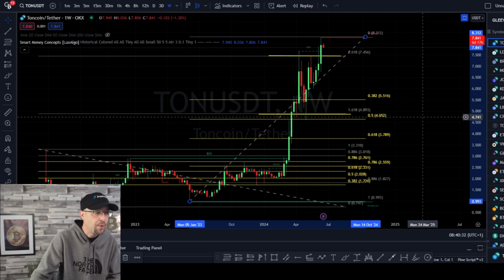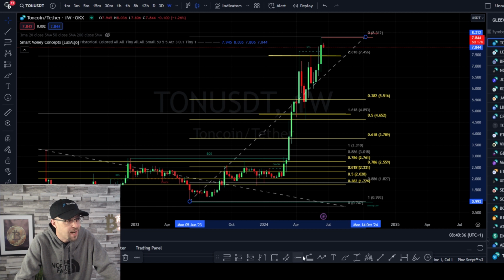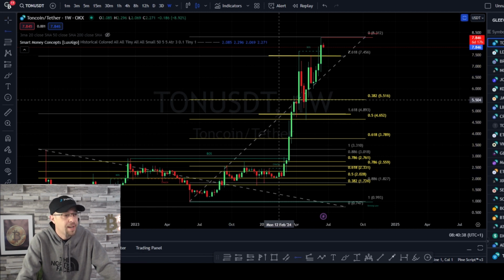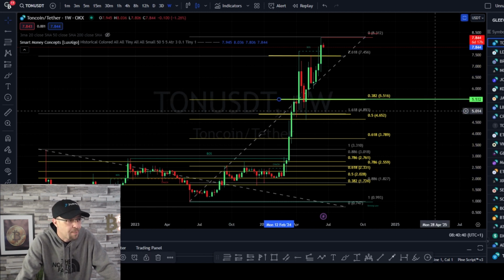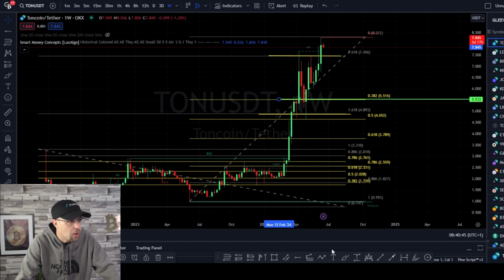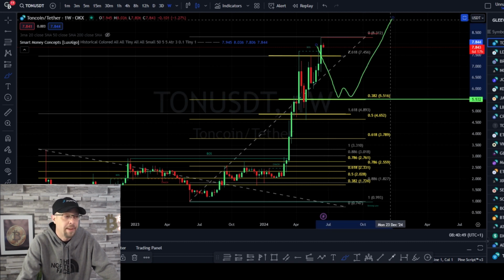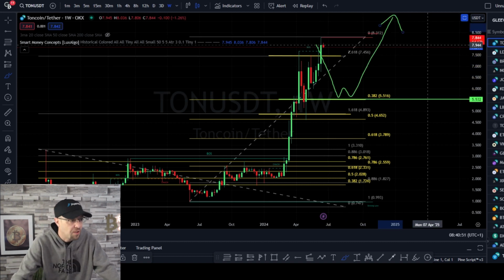In a strong bullish trend, we know that the 382 retracement is a strong, healthy retracement level. So we can build the 382, $5.53. So this is going to be a strong support area. If we pull back and this holds as support, there's a high possibility that you're going to get a continuation on TonCoin.